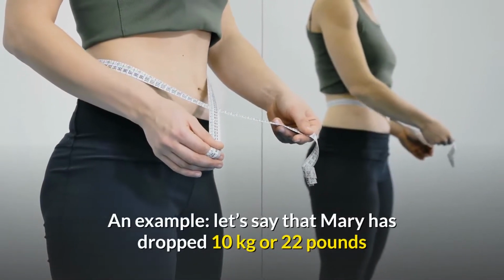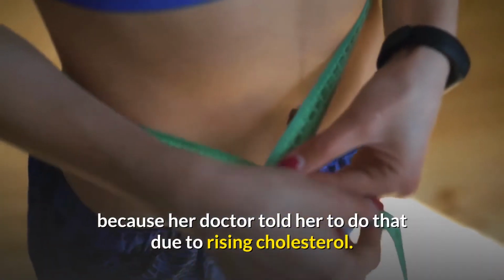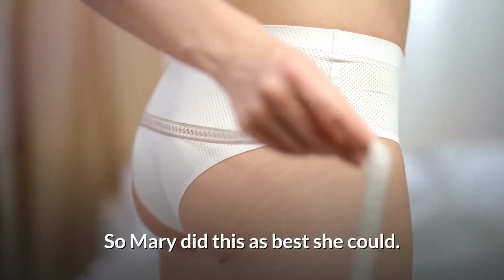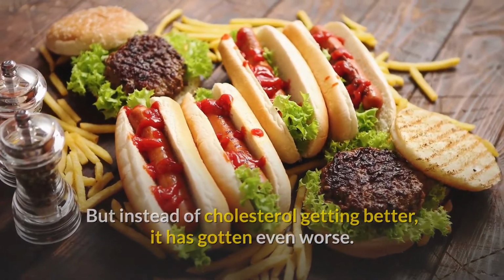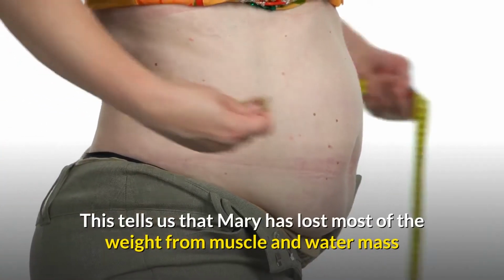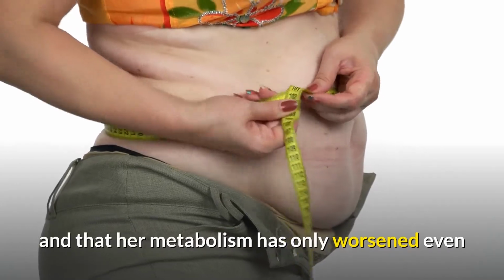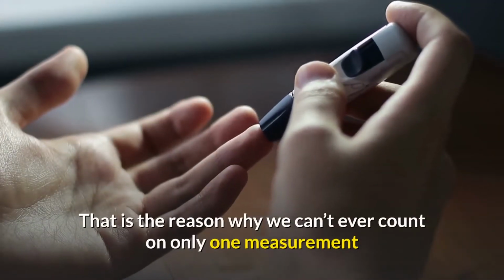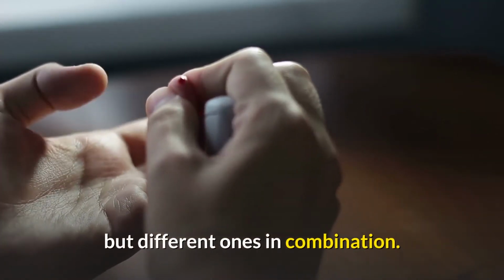An example, let's say that Mary has dropped 10 kilograms or 22 pounds, because her doctor told her to do that, due to rising cholesterol. So Mary did this as best she could. But instead of cholesterol getting better, it has gotten even worse. This tells us that Mary has lost most of the weight from muscle and water mass, and that her metabolism has only worsened, even though she would be very proud to have dropped that weight. That is the reason why we can't ever count on only one measurement but different ones in combination.